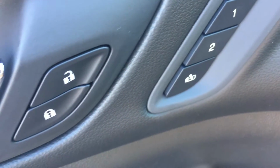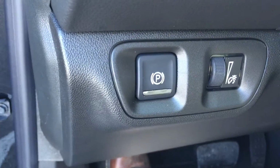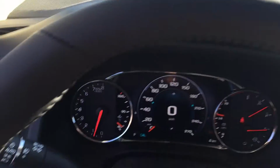Nice little touch there. So once you get into the vehicle, you can just press that 1 or 2, whoever's driving, and it's just going to go right into the position that is most comfortable for you. And once inside the vehicle, you're going to find that you've got an electronic parking brake over here. And we have a nice heated leather-wrapped steering wheel as well.